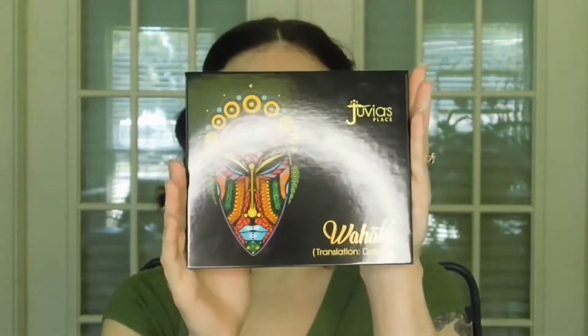You guys, I'm so excited. I did not think that I was gonna get this, partly because I've been trying really hard to not order makeup except for things that I run out of. But today I had an awesome nail day. I got the new Juvia's Place Wahala. I do believe that's how you say it. I'm not quite sure, so please forgive me if I'm wrong, but translation: drama. So it's a drama palette and I am so excited to even just get into it.